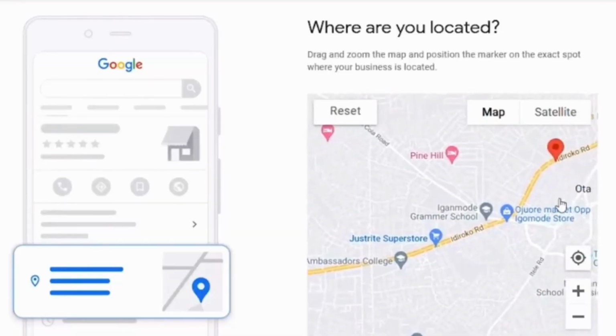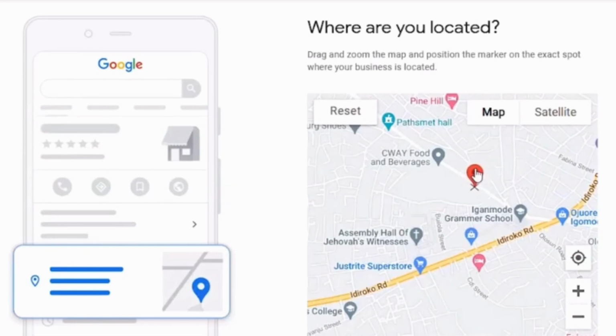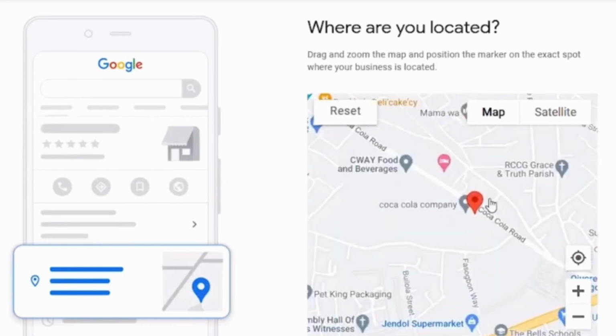In previous years, you just registered your business, you put the pin on the map, you might have got a postcard from Google just to verify your business. And that was it. And that was Google Places, Google My Business. And now here we are with Google Business Profile. So you have your business name, you filled out the form, and now everything's going ahead.